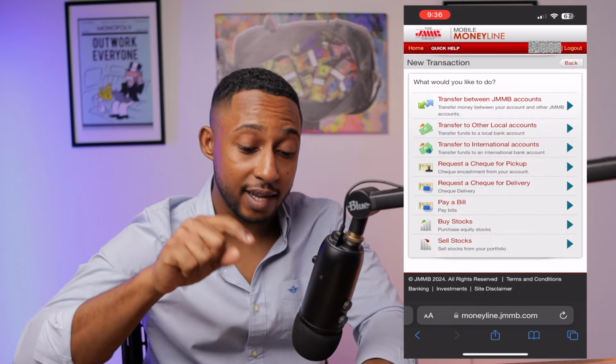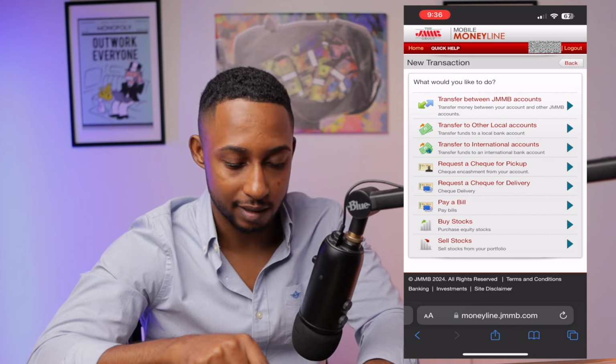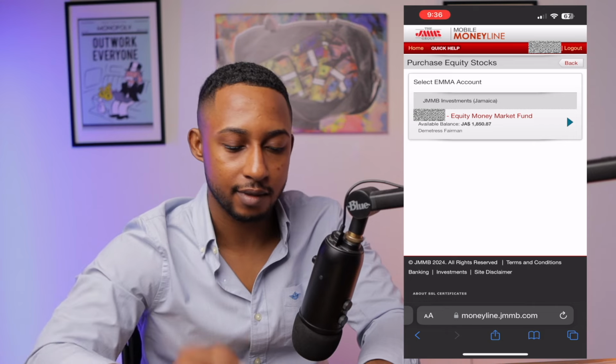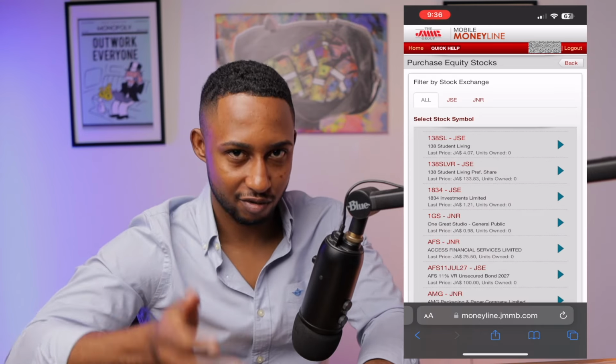Then if we look right down at the bottom, we can see buy stocks. So we just click that button. Now, if you have more than one EMA account, then you will see them pop up. But if you just have one, then you just click that account. And then we will be on the purchase equity stocks screen.